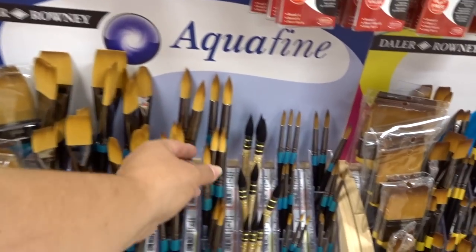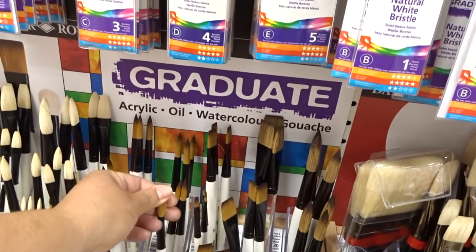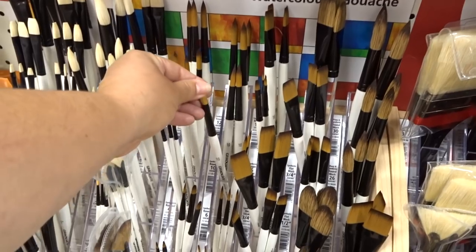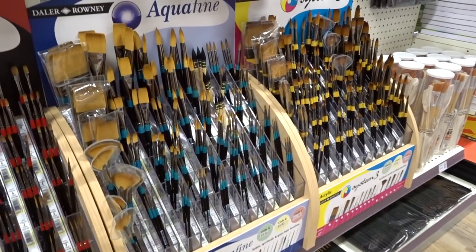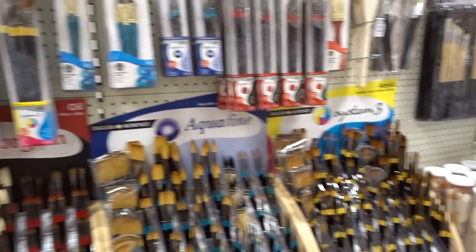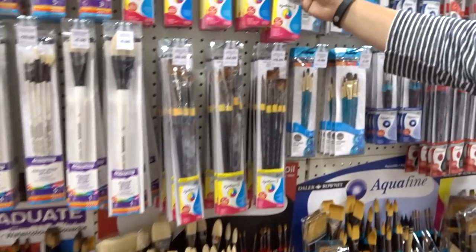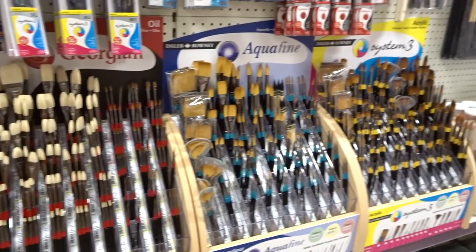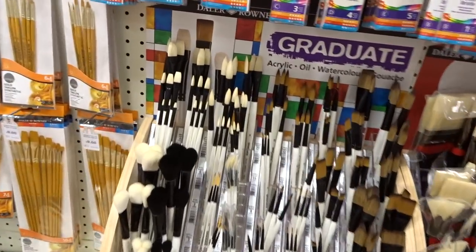I think I want some ones like this. Like, really soft though. I don't know what size they are. All different sizes. Aquafine. They're expensive, but they're lovely. You can get like a set. £14. I think I'd rather buy just one or two nicer ones. A couple of nice ones, but I really fancy giving it a go. I can't paint to save my life, but I'm going to try.